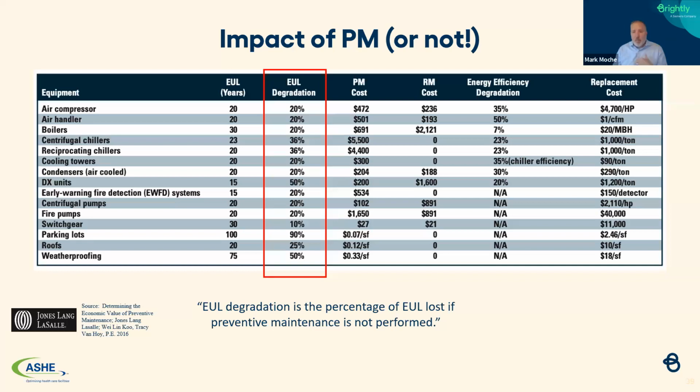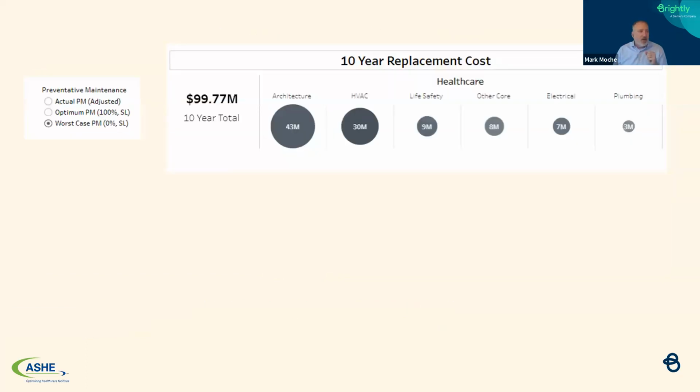Now, what we did in our models is we just took a straight line 20%. So what would happen if we could model a 20% change in the expected useful life of all the assets in a hospital? How would that impact the capital needs? So that's what we're going to talk about here.